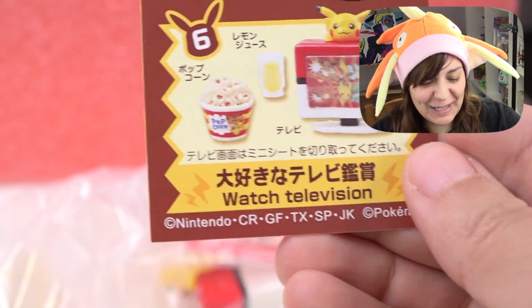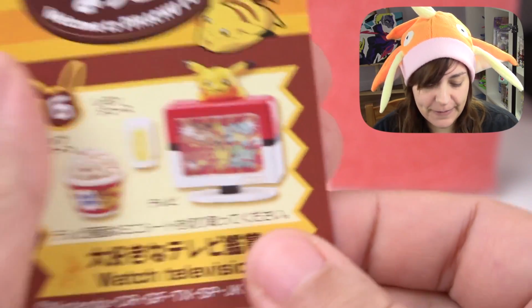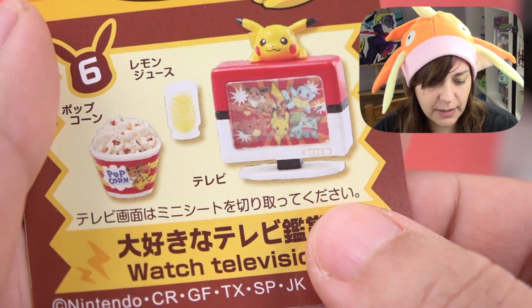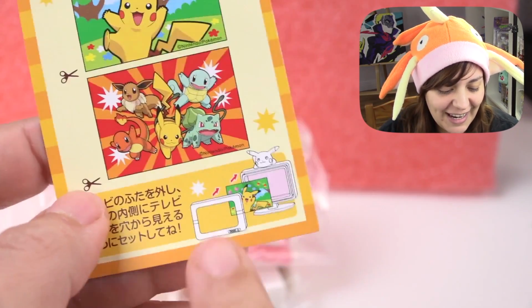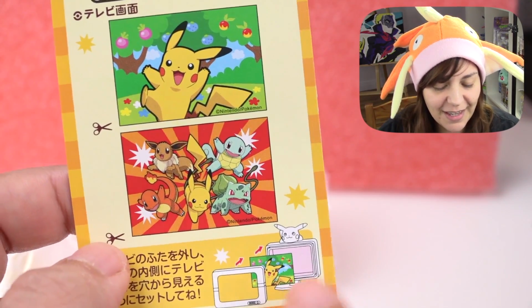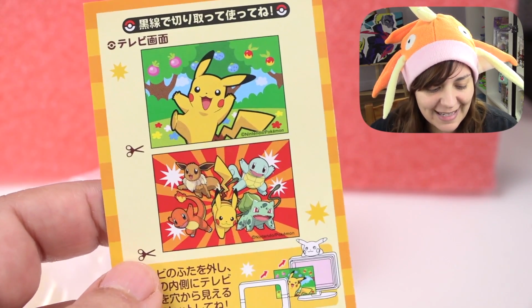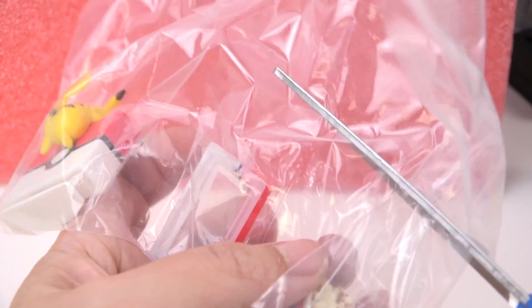Oh my gosh, I really wanted to do the TV set. This set comes with a TV. And from what I noticed on the box is that the TV has different pictures. Oh my gosh. I just got look, zoom, goosebumps. Oh my gosh, we can actually change the pictures of the screen on the TV, which means that if you got the set, you can print anything that you want, Pokemon related.